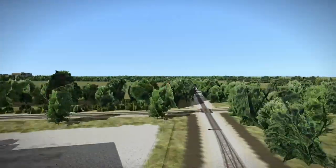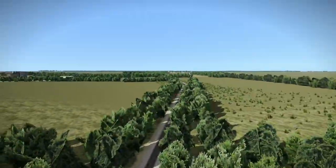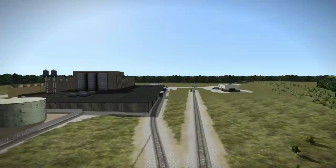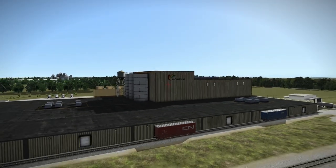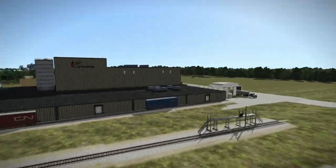There should be another track up here to the left if I'm not losing my marbles. Yeah, here it is. I don't know if this is part of it. This might be something. There we go. Johnstone, whatever the heck that is. I don't know if this is here anymore, if I'm entirely honest. It might have been then.